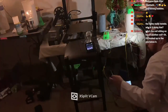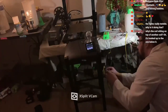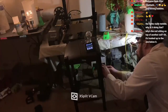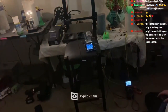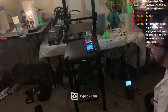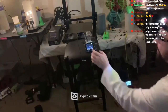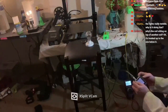We want to do after the diode. Let's do after the diode. Got a little line right here. Oh, wow. Look at that. That is insane. Hold on, let me adjust this. That's insane.